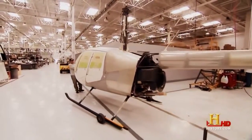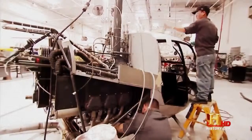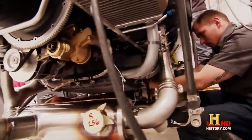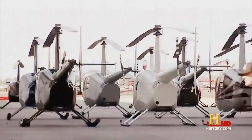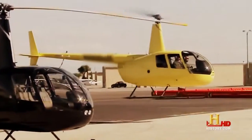And then the helicopter is moved on its landing gear on down the assembly line, getting its electrical harness installed, its gearbox is put in, and the engine is installed. After the helicopter is completely assembled, it's painted, flight tested, and ready for the customer to fly it home.